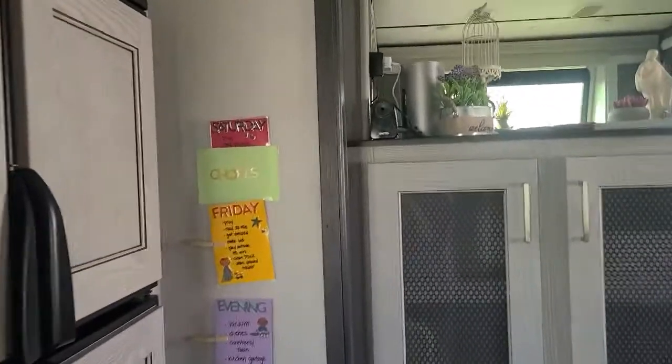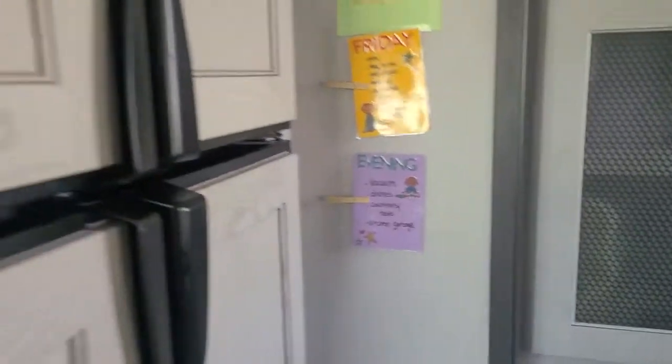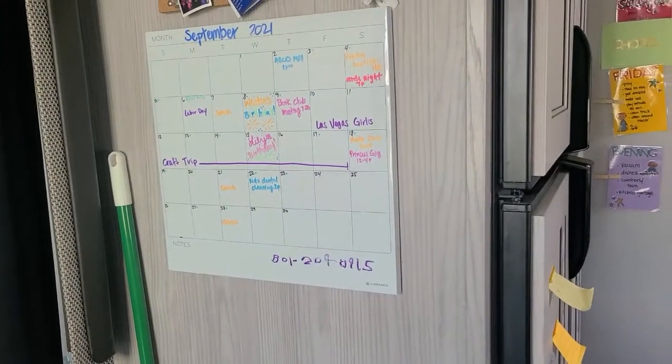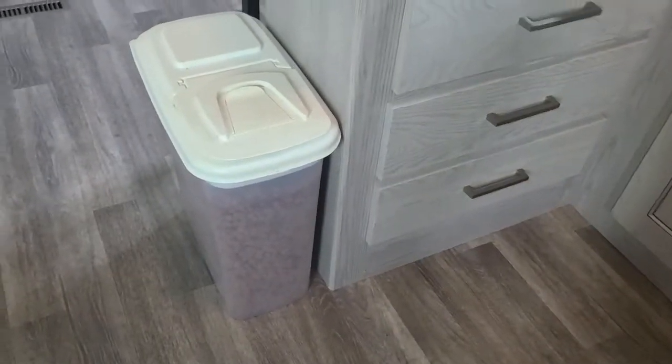We also have in the kitchen the kids' chore charts right here that we rotate daily. We've got our cork board and we've got our calendar schedule. Also dog food. Our dog eats a lot, so we got this tin or this little container that can just hug the wall right here, stay out of the way. And we've got dog food accessible, and then his bowls are right here underneath the fridge.